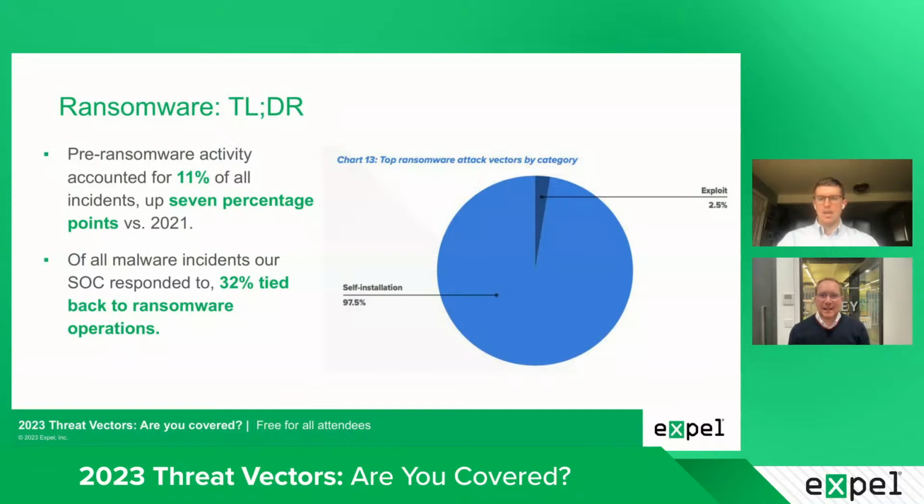Absolutely. So in terms of the TLDR when it comes to ransomware, or I should say pre-ransomware activity, it was looking at all incidents and where this fit in. For our 2022 data, it clocked in at 11% of all incidents. That is up 7 percentage points from 2021. So that's pretty significant, I think, to say the least.